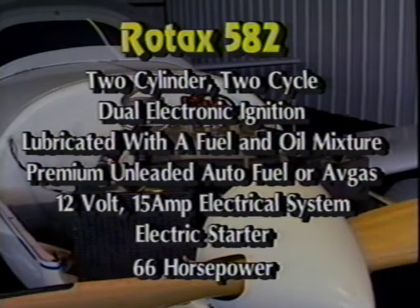The Rotax 582 is a two-cylinder, two-cycle aircraft engine with dual electronic ignition. The engine is liquid-cooled and is lubricated by a mixture of fuel and oil. Either premium unleaded auto gas or 100 low-lead avgas is acceptable. A 12-volt, 15-amp electrical system and an electric starter are standard.